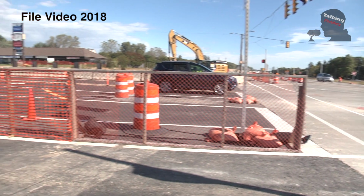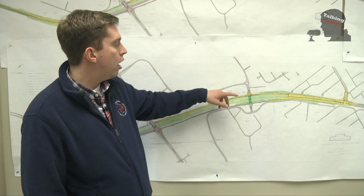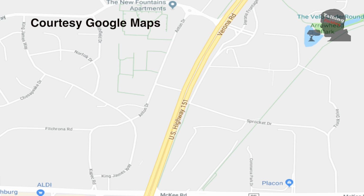Since it is local roadways through the city of Fitchburg, we do not have any signed detour routes. However, alternate routes could include Anton Drive to Capec Road or King James Way and PD. Certainly if they're on the east side of the highway at any of the businesses and residences on the east side, taking Spoke and Sprocket Drive to get out and back to Highway PD.